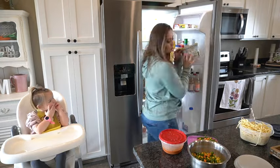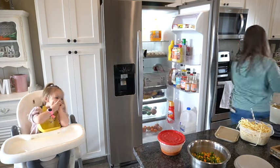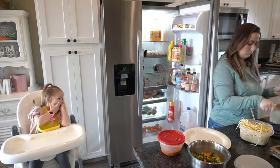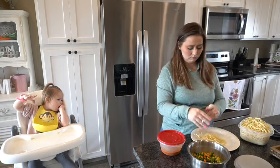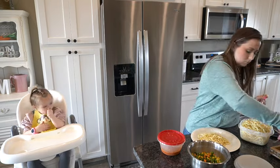And where it was the middle of the day still, I didn't want her to be dirty and have to take a bath in the middle of the day. So I just put some butter on the noodles and she ate it like that. And then we added some vegetables. And once she ate all of those, I gave her some pears because I always give her fruit after or else she won't eat her food.